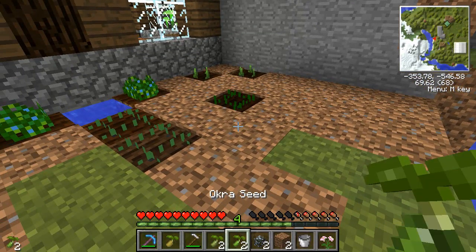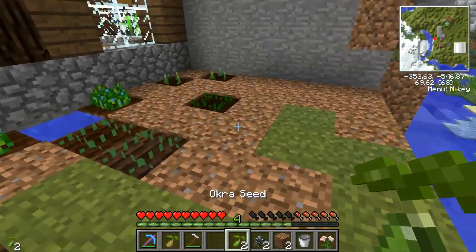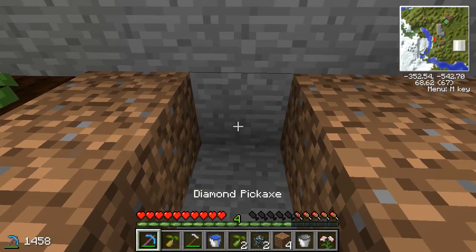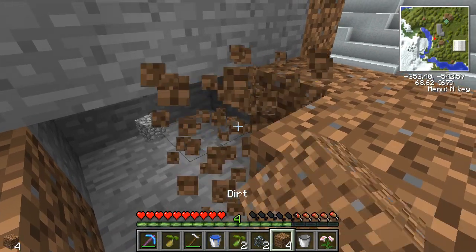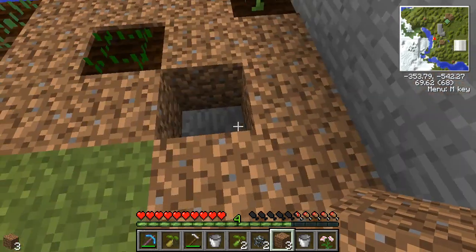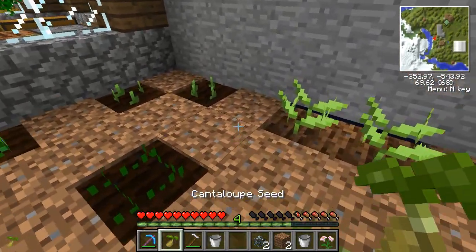Let's see, cantaloupe, cabbage. Cabbage would be really cute over here, I think. So let's go ahead and put the cabbage right here. And then okra. Okra can go back here. And we're gonna do kind of the same thing that we did. Where we come down in. Go ch-ch-ch-ch-ch-ch. Put that there. And then put that there, put that there. Should keep that nice and moist so that we can put the okra. Wow, look at that. Man, the okra looks cool.